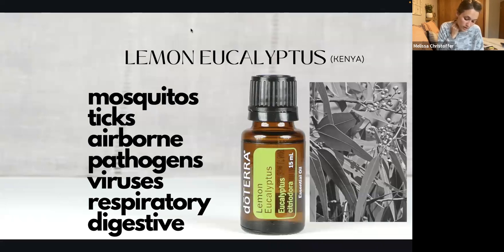So if you want to try lemon eucalyptus and TerraShield together, I would do like 3 lemon eucalyptus, 2 TerraShield. I call that bye-bye bugs because why not? Or you could try lemon eucalyptus and abode if you want to freshen the air in your kitchen after you're done cleaning it, or you've got stinky onion, garlic smell, and you want that all gone. It's an incredible odor eater. So 2 drops lemon eucalyptus and 3 drops abode. I call that so fresh and so clean.